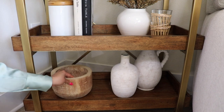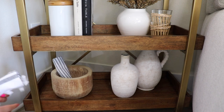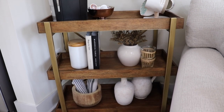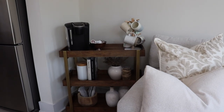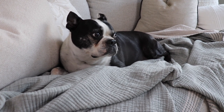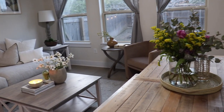I really love the combination of the whites and wood tones with some texture from those cups and dish towels, and I think it looks very bright and airy for spring. Really loving the light and airy feel of this space for spring.